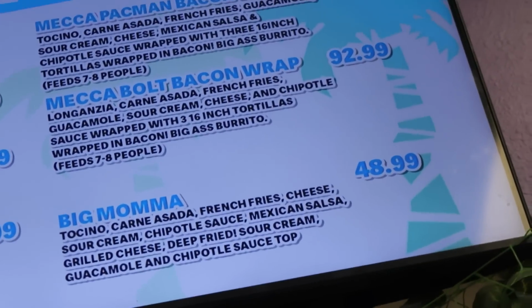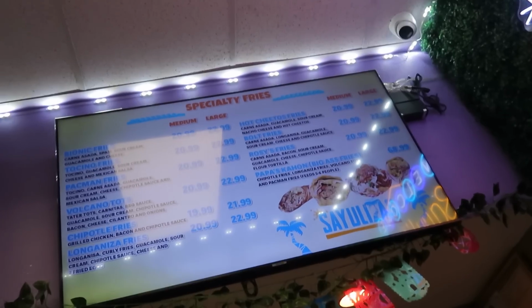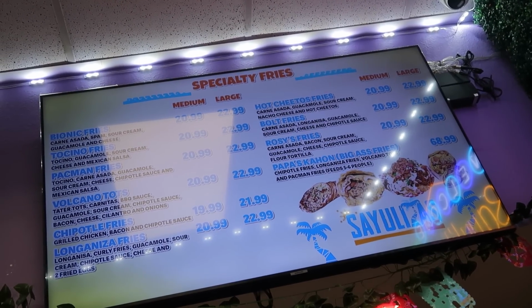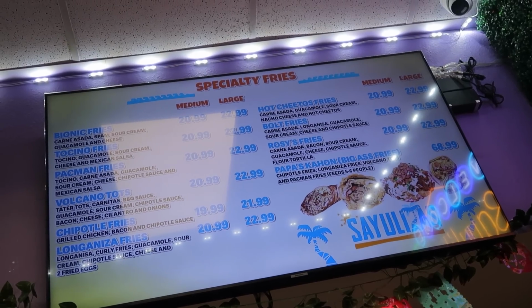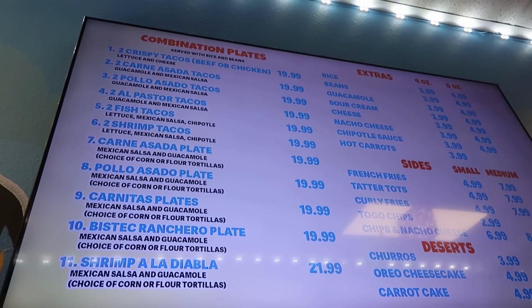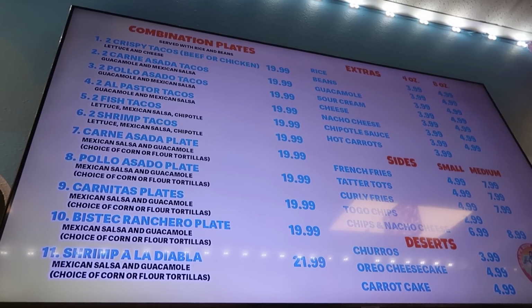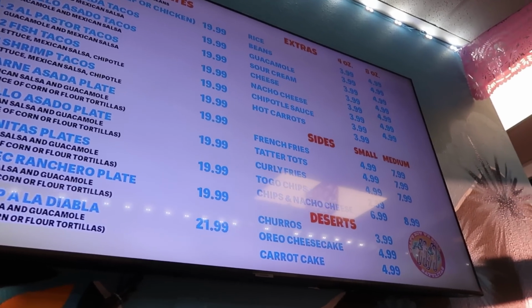That burrito is $90 to $99. Now you also have specialty fries, which can definitely range. There's one there that says $68.99. The Papa Cajon, big ass fries. We'll have combination plates, which are served with rice and beans. Those are about $20. You can see they've got a carne asada plate, a 2 shrimp taco plate, and then their extras, also some desserts over here.